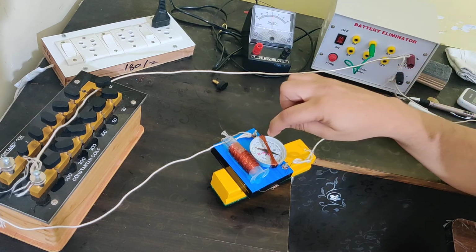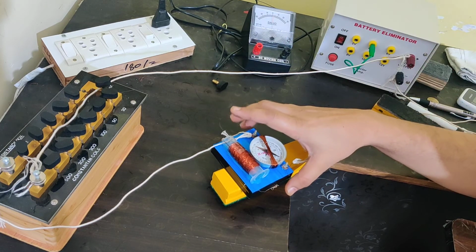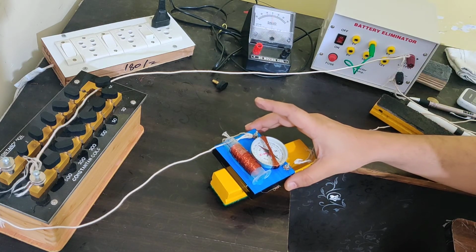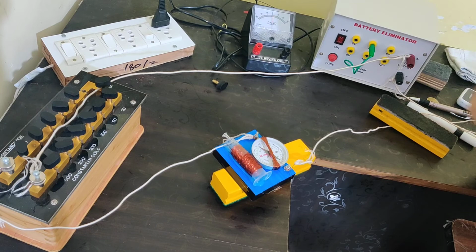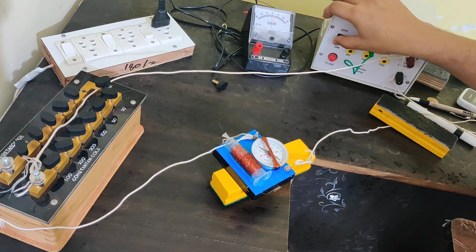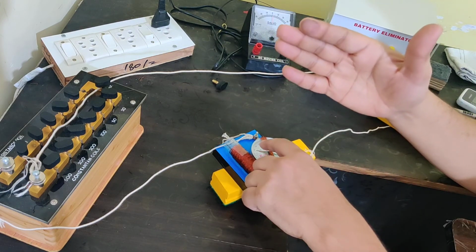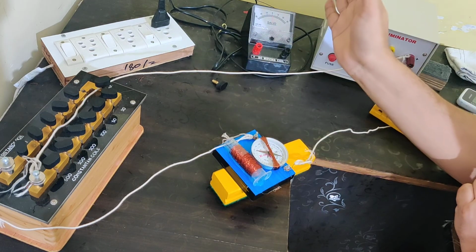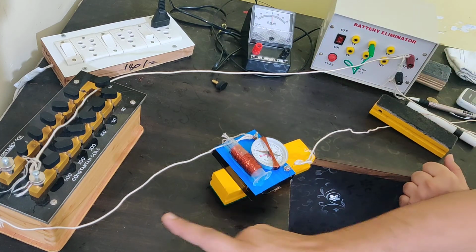Let's see, in this direction there is east and here is west. Let us see what would be the direction of deflection produced in the compass needle, which should now be free to move. Okay, it is free to move. Now we have to find out the direction of the deflection produced in the compass needle when the current flows from north to south. Okay, let's see. It means the north pole of the compass needle deflects towards east. North pole of this compass needle deflects towards east when current flows from north to south.